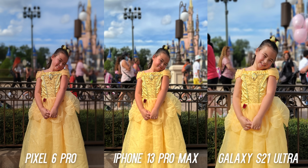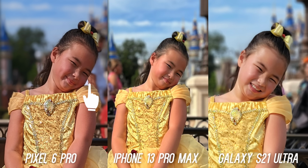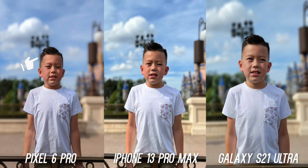Second thing I was surprised by is the portrait mode. I was surprised how many mistakes the Pixel Pro made. Look here around the edges. The iPhone messed up as well, but Google's inconsistency of the background blur makes it look even worse. Here it's not a huge mistake, but look at my son's hair. It just blended it into the background. So it's things like this that I noticed.